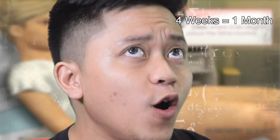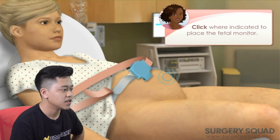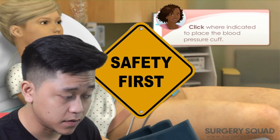That's how many weeks now? 39 weeks. Let me calculate. 4 weeks is a month. So 39 is like, less than 10 months. Wait, she's getting ready to give birth. There's a belt. There are two belts. That's a lot of machinery.